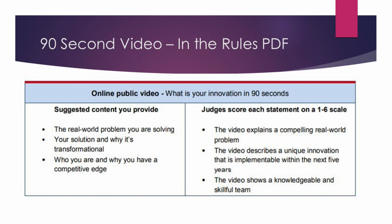The suggested content that you provide for it is a real world problem, why you're solving it, and your solution and why it's transformational, who you are and why you have a competitive edge. And if you're a makerspace, you can help your teams by helping them film their video, just making sure it's under 90 seconds.